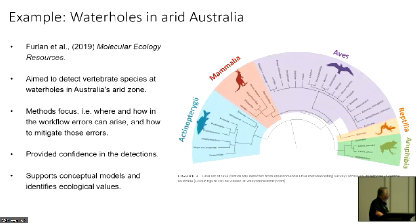And they found a wonderful array of things that were using that water hole, and that supports conceptual models of what your values of your water hole are. Sometimes you don't even know what's going there, and now you do.